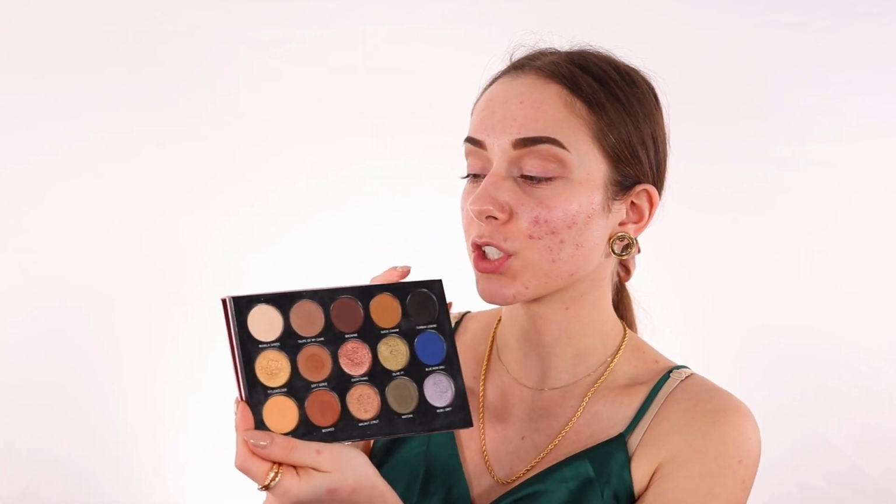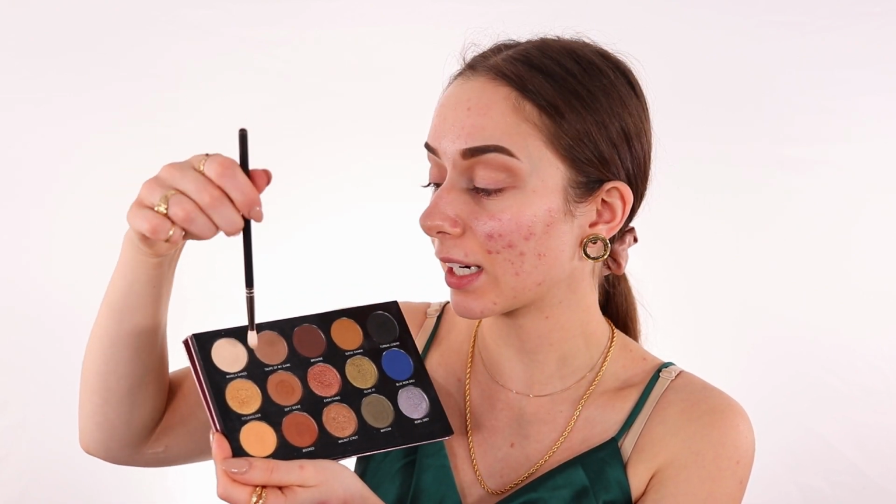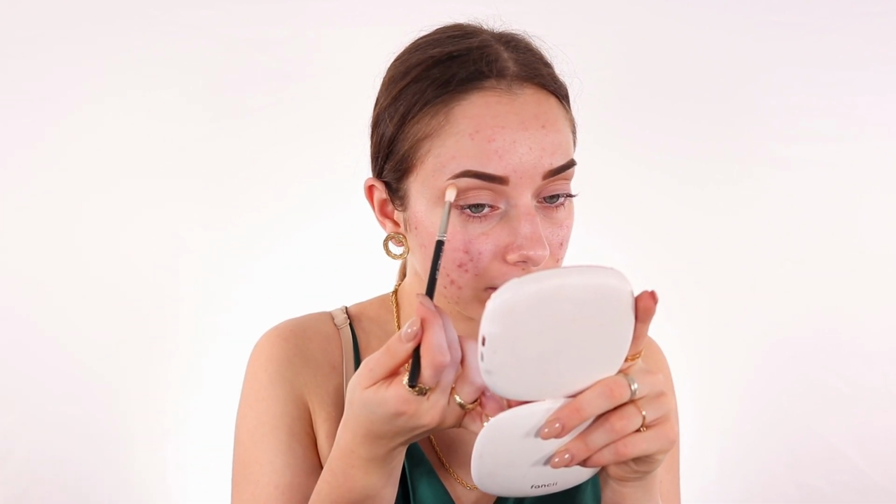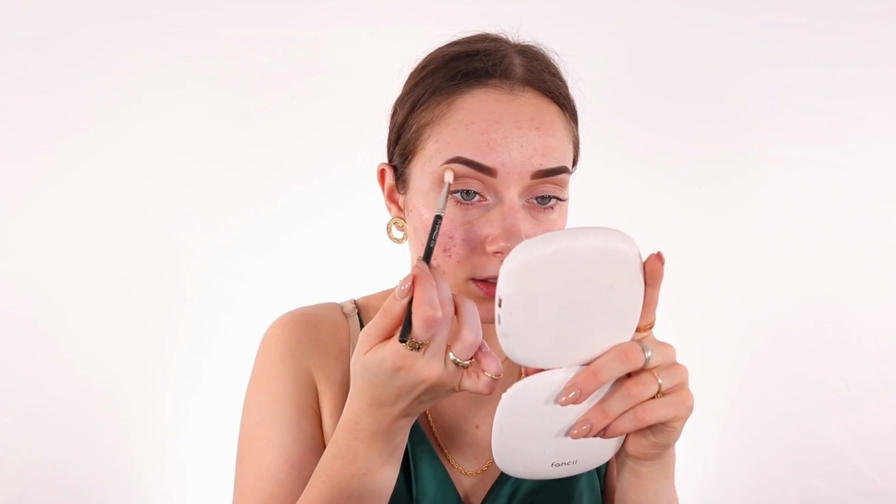So going into my other shade, Manila Sand, this one right here, swirl it around, excess off, and I'm going to go on top of the eyeshadow, very, very slightly, like that. And it's going to dim down everything that we just did, making it way more natural. So already you can see this one is way more natural than the other one. It took like a second. So even if you go overboard with an eyeshadow, you can always go back with a lighter one.